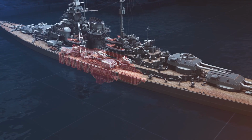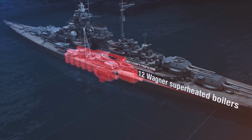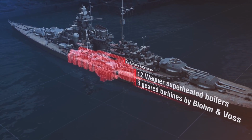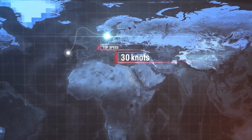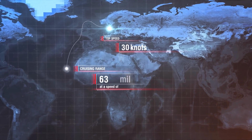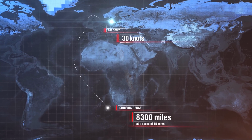The battleship's propulsion consisted of 12 Wagner superheated boilers and 3 geared turbines manufactured by Blohm & Voss and could produce up to 138,000 horsepower. Top speed 30 knots, cruising range 8,410 miles at a speed of 15 knots.